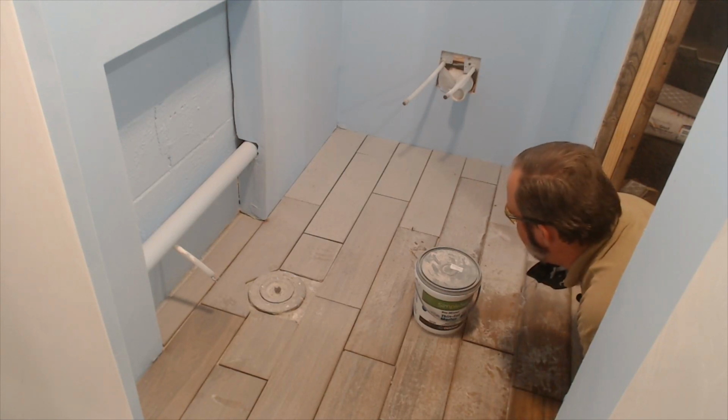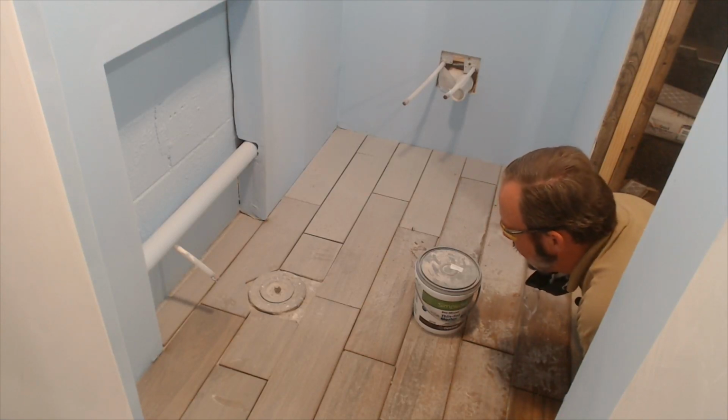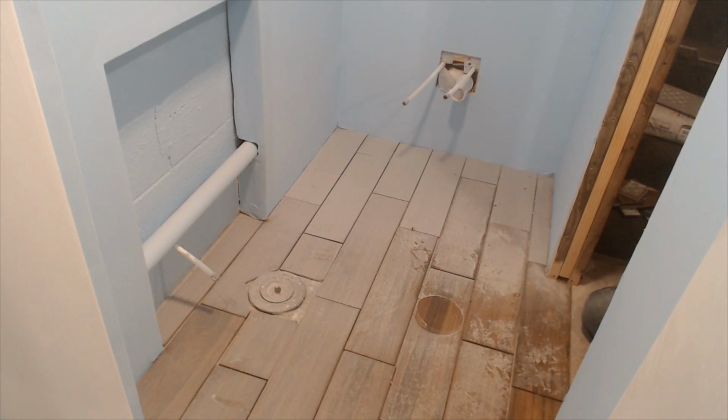It is looking good. I'm very happy. That was the last piece. I mean, I got her whipped out. I want to glue them down, to get all this out, sweep it again, glue it all down, and let that dry for the grout.